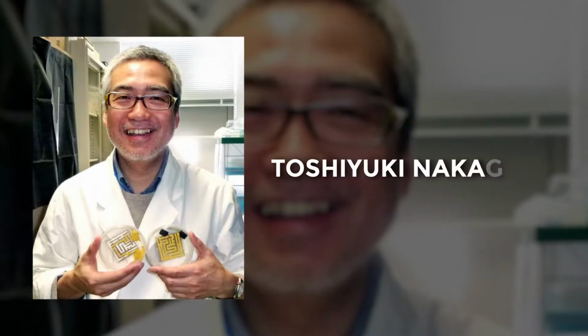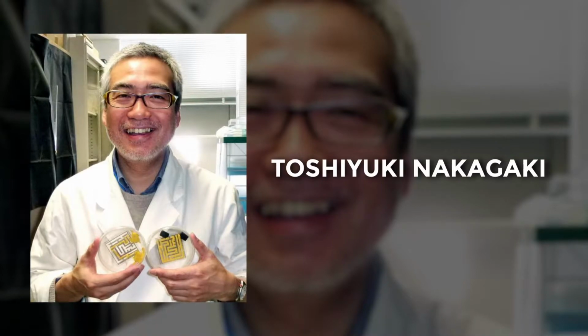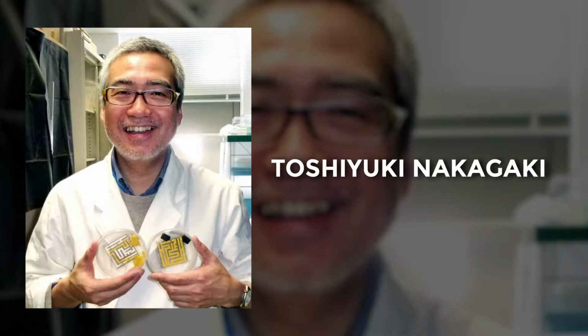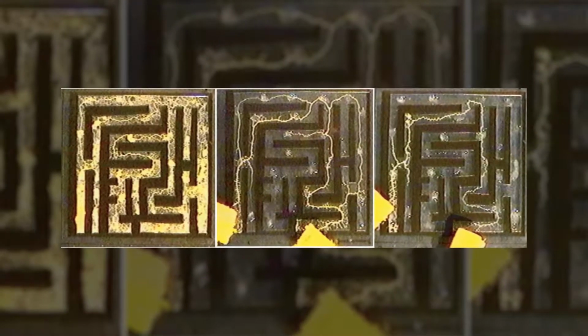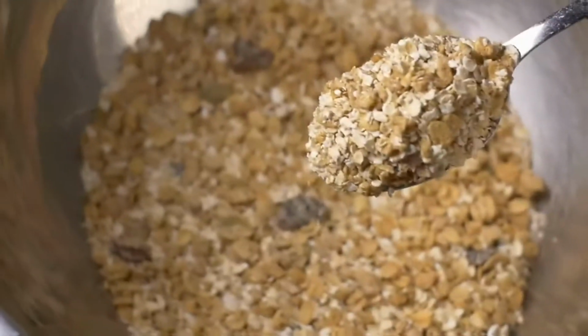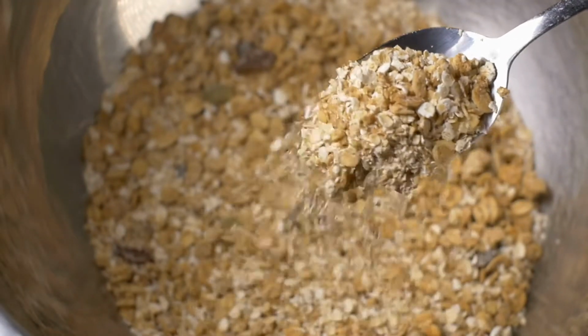Just like Charles Xavier trained and studied the X-Men's powers, researcher Toshiyuki Nakagaki conducted a series of experiments on the slime mold and showed us astonishing results. Let's get into it. First was a pathfinding experiment. Here, slime mold's all-time favorite food is humble oatmeal, or just simple oats.